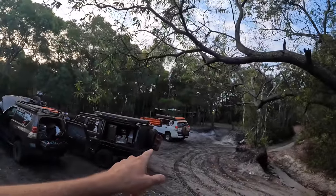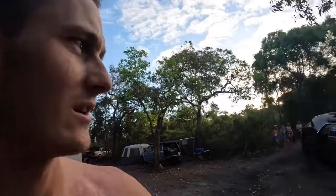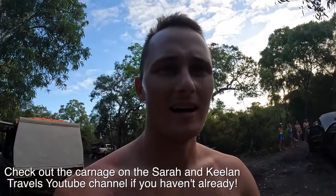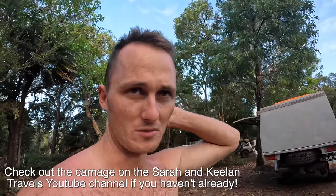Both the Prados though seemed to be a little bit upset. The white one of Mark's has a fault code and won't get out of low range. And Keelan's has just died. It just clonked out, so there's something wrong with the computer or something, I'd say. Just heaps of water. Keelan was sitting in the water for quite a while, so that doesn't do anything good.